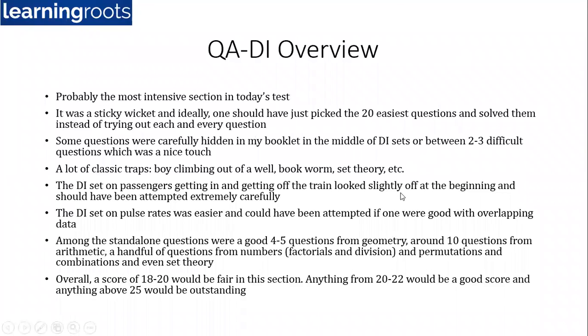Coming to the section which probably a lot of people enjoy the most, even I enjoy solving quant questions, and it probably comes naturally to a lot of people, right? People are really looking forward to solving math questions because they practice it a lot. But today it was probably the most intensive section, if I have to say that. It was not really as friendly as probably someone would have expected.